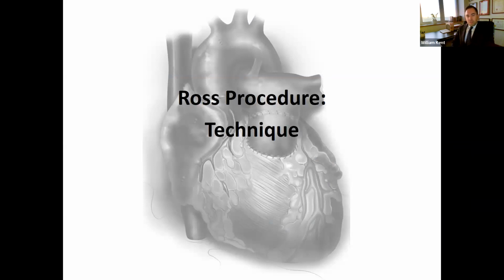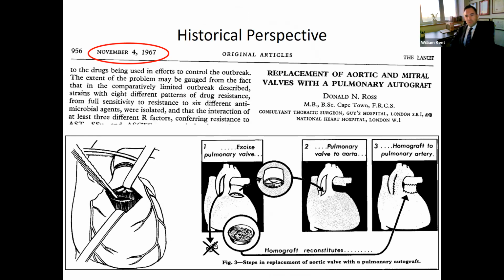As I mentioned, the Ross procedure has had some technical refinements over the years, and that is part of the reason for its resurgence. So let's talk about the technique so you can understand the Ross procedure, and then we can talk a little bit more in detail about some of the refinements of this procedure. It's not a new operation. It was introduced in 1967 by Dr. Donald Ross. He was the first surgeon to actually do this surgery. The idea was suggested by Shumway a few years earlier, but this was the first publication.